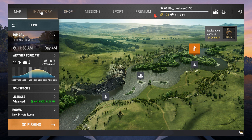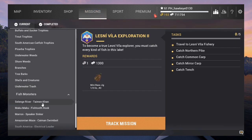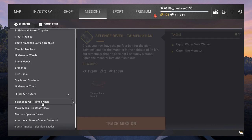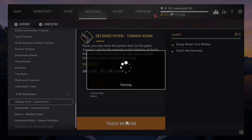But first of all, we need to get the mission set up here, guys, so that we can go after this particular fellow. Here it is, Selenge River, Taimen-Khan. It says, great, you now have the perfect bait for the giant Taimen. Look for the monster in the habitats of its kin. So the regular Taimen spots would be the perfect locations. But remember, he does not like sunny weather. Equip the monster lure and fish it out. So we have to go fish for him at night. So let's go ahead and track this.